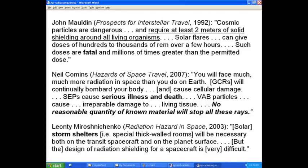Galactic cosmic rays will continually bombard your body and cause cellular damage. Solar energetic particles cause serious illness and death. Van Allen belt particles cause irreparable damage to living tissue. No reasonable quantity of known material will stop all these rays.